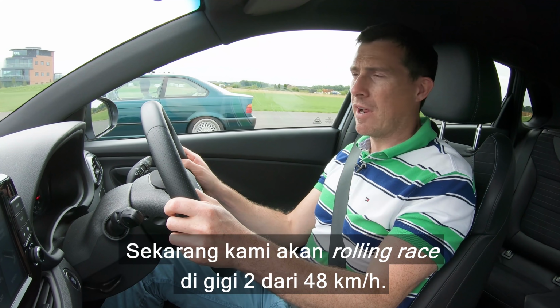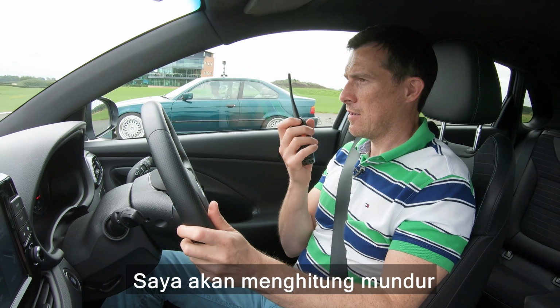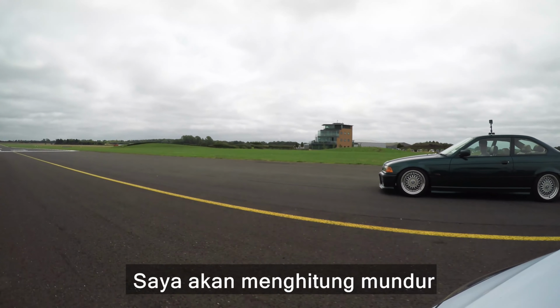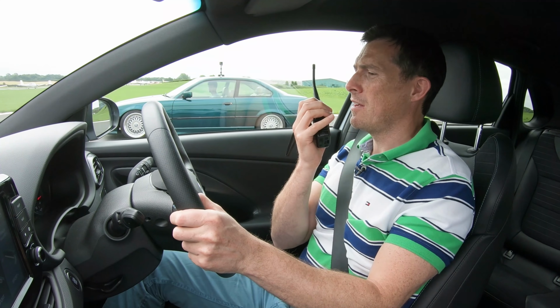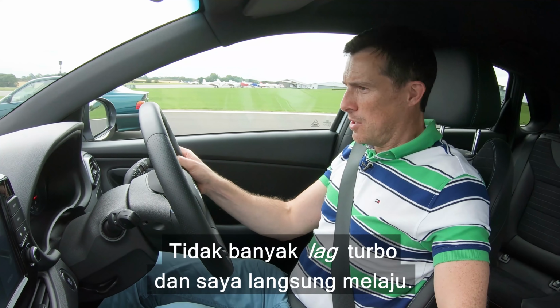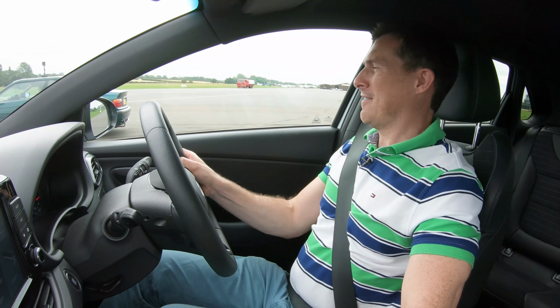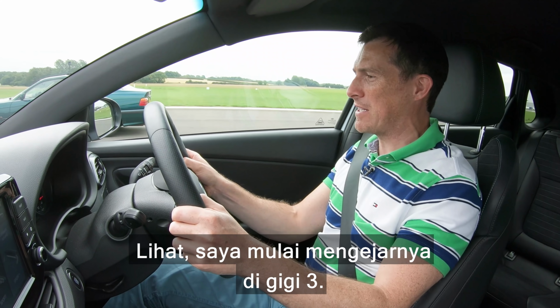Now we're going to have a rolling race in second gear from 30 miles an hour. I'm going to count us in and we'll floor the throttle, see what happens. So, 3, 2, 1, go! Oh, not much turbo lag and I'm off. This is all about the gear changes. It's so close. Look, I'm pulling past him now in third.